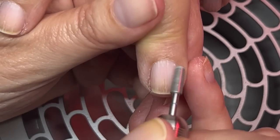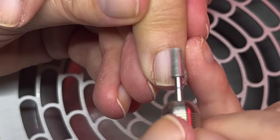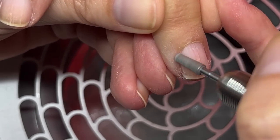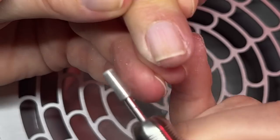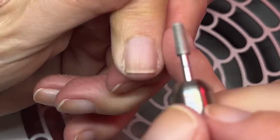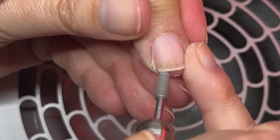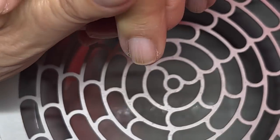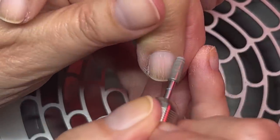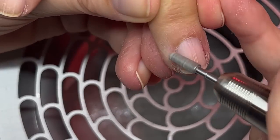I like doing these little taps without much pressure because that gives me better control. And I have the file flat to the surface of the nail. And you can tell I'm doing this very, very gently because there is not a lot of dust coming off the nails. If you see a lot of dust, unfortunately, then probably the nail is being affected. So you don't want to see a lot of dust, especially when you're filing the surface.